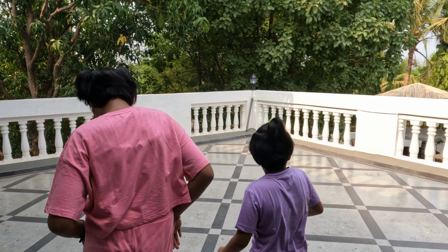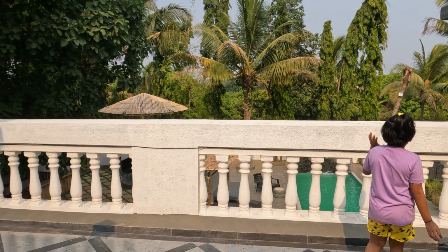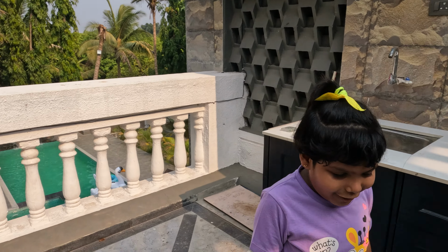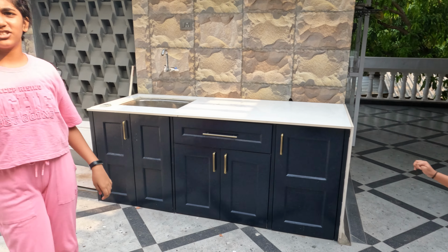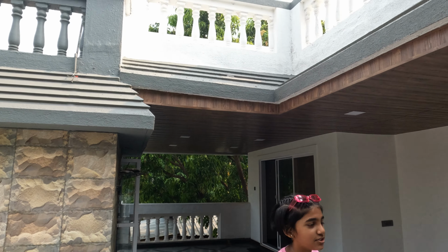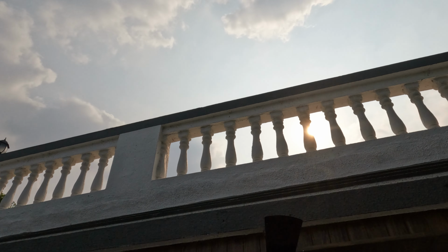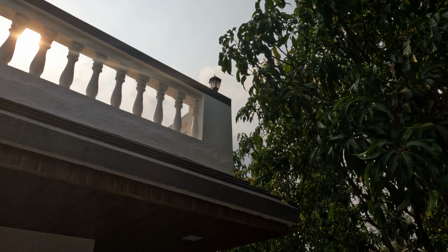So, we have a pool there that you could see when you are taking a video. And this is a 4 BHK villa. Yeah. With 2 balconies, which is super cool. Yeah. One is over here and one is on the top over here. Yeah. And they have a fan on the balcony.